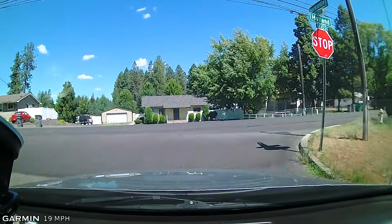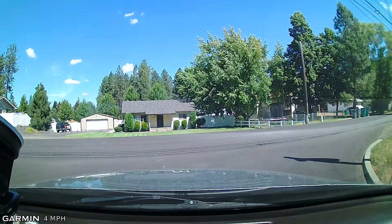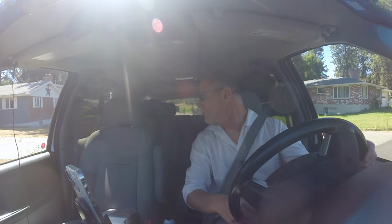Come to a complete stop at the edge of the roadway because there's no sidewalk, no stop line. And looking, checking traffic, shoulder checking, and we're proceeding.